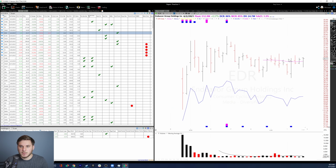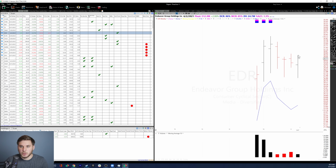EDR, nice move up, oops reversal here, and then a nice upside reversal on this Friday. So definitely one of interest. If we go to the weekly chart, you could have a 2-2 reversal through these highs next week.